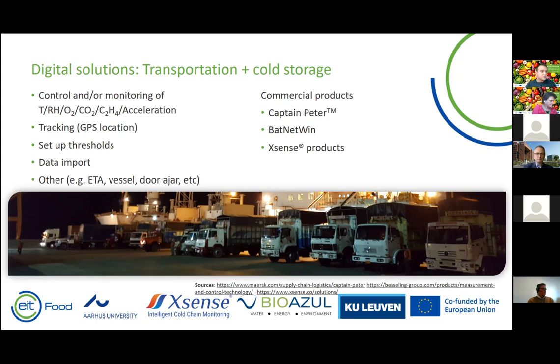When it comes to cold storage, BatNetWin could also be a good example. It's a technology solution that can be used to both control and monitor many different parameters in the cold storage room as well as in the ripening rooms. And then we have Xsense, which is slightly different from both Captain Peter and BatNetWin.